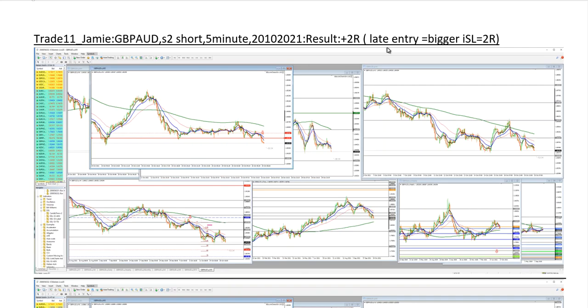Okay, jump 2 more trades. Now this is an interesting one. Well, we have an S2 short, this time on a 5 minute. What we have here is TC1 is overall sideways, TC2 is overall sideways, TC3 is overall sideways, TC4 is basically in an early downtrend. So because it's overall sideways, this can develop into a huge move, right? That's a 5 minute S2.